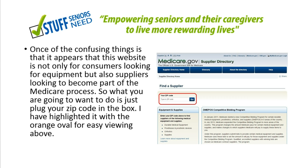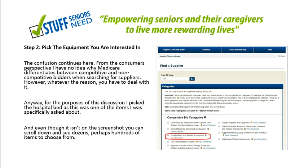In any event, I've highlighted with the oval on the right here what you're going to do. Under Find a Supplier, you're just going to put in your zip code and then click on that Go button. From there, you will get a scroll of tons of potential types of supplies that you're seeking out. This screenshot only shows the first page. You could scroll down and down and down through dozens of different types of medical equipment. But for the purposes of our example, hospital beds and related accessories is right here. You can see I checked that right there.